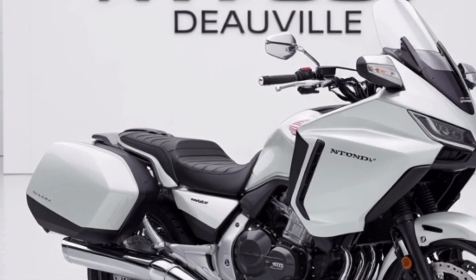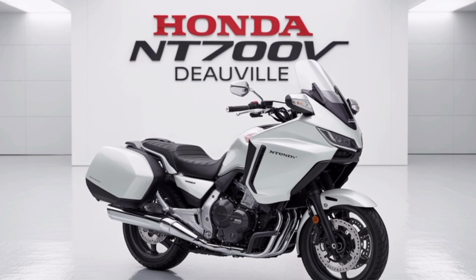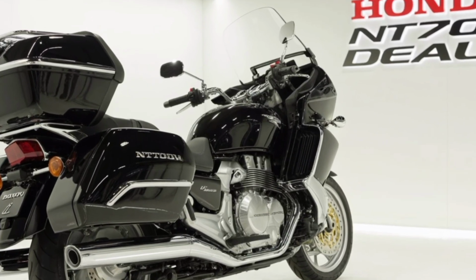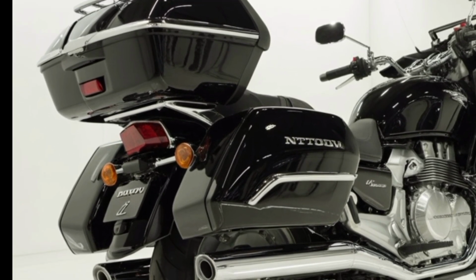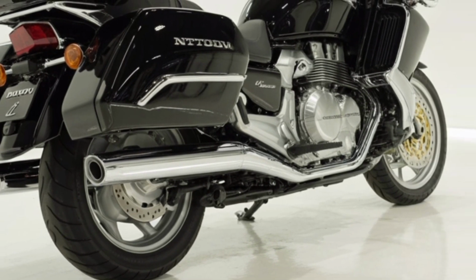It's proof that comfort and practicality can still look exciting, that efficiency can coexist with premium feel, and that Honda hasn't forgotten what real-world riders truly want. With the 2026 NT700V, they've built a bike that feels like home on any road, from mountain passes to coastal highways.